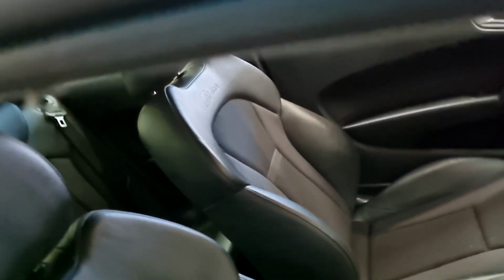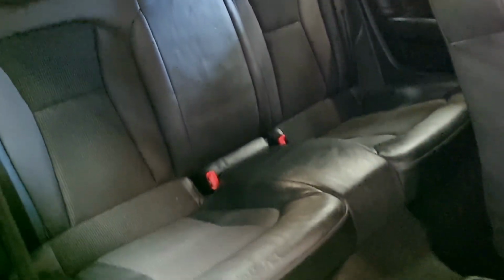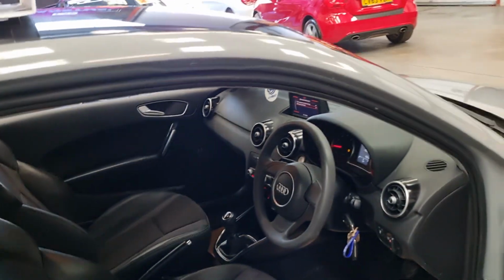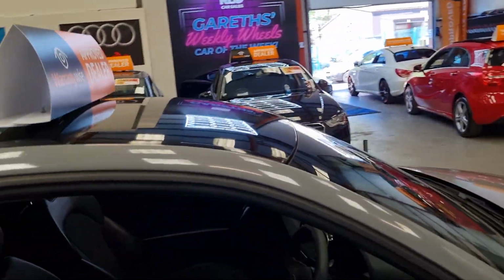And if we go to the back, again the back is pretty much the same story. Excellent condition, part leather interior, no rips or tears in there.